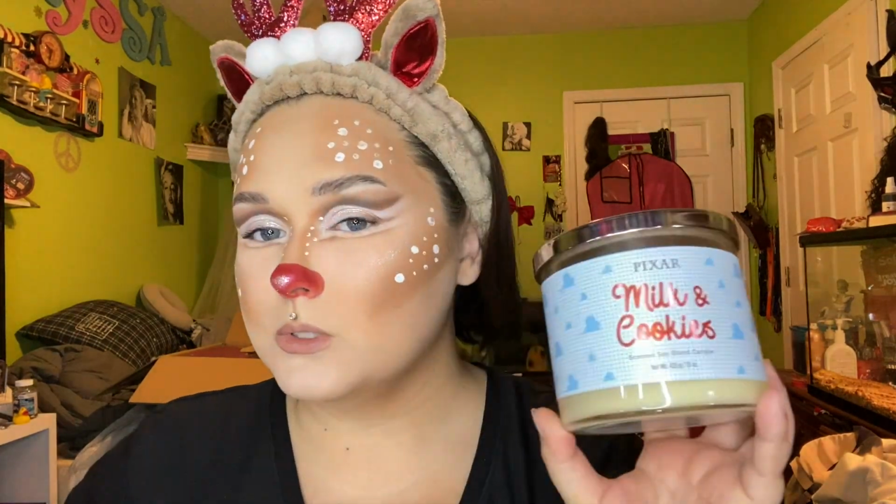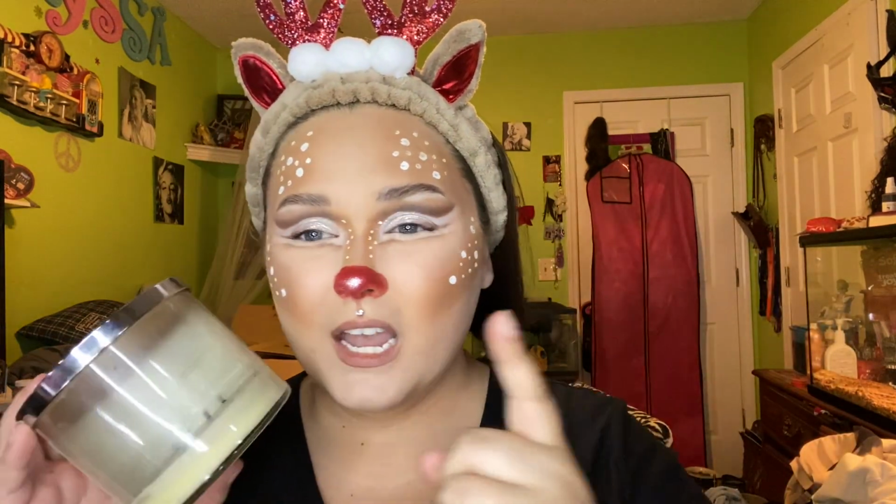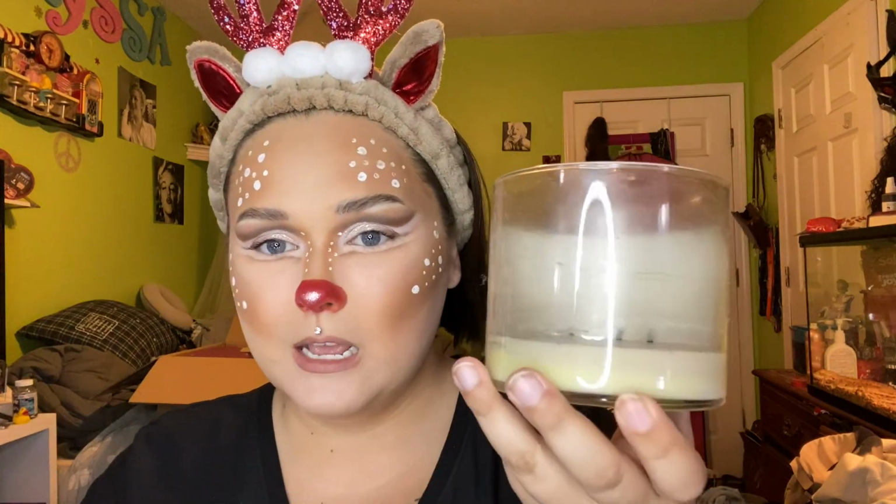This one is a candle, the Milk and Cookies Pixar candle from Ulta they did a couple years ago. It just doesn't like burn really well anymore, so I decided to just call it quits because I barely have any left. And it doesn't even smell the same. Yeah, it quit smelling good on me, and plus I can't really burn candles anymore because my dog has seizures, and I find that anything with essential oils will kind of trigger her, so I'm really careful on perfumes, bath salts, bubble bath, or even candles now that have essential oils in it.